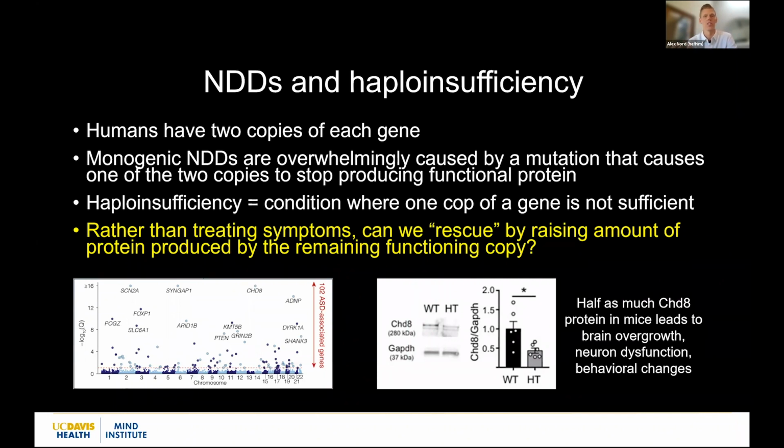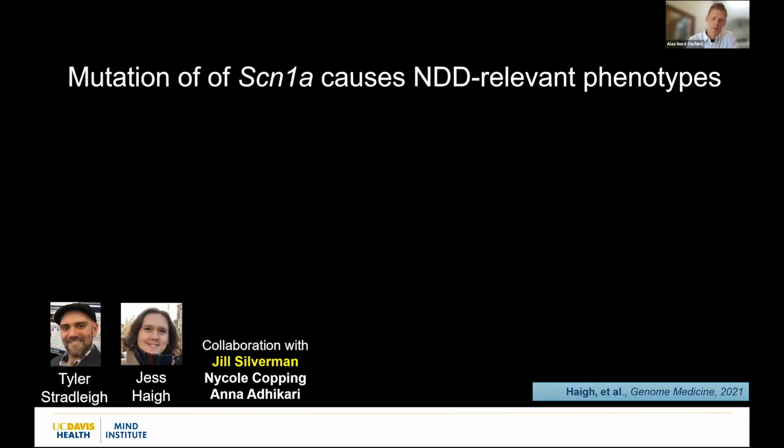Now that we know which gene is mutated, we have a target. How can we turn up the functional copy of the gene that still remains in all of our cells to get back to the normal amounts that are made? So I just want to switch over to a different gene that we work on and a different disease model we work on. Mutations in SCN1A cause a severe neurodevelopmental disorder known as Dravet syndrome.